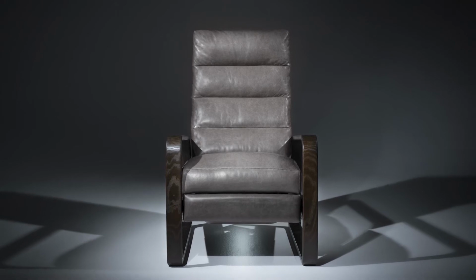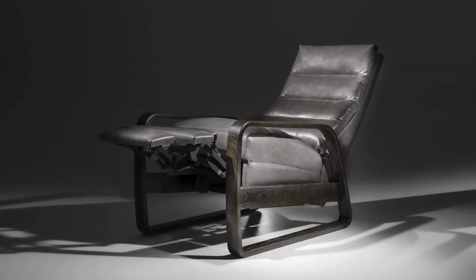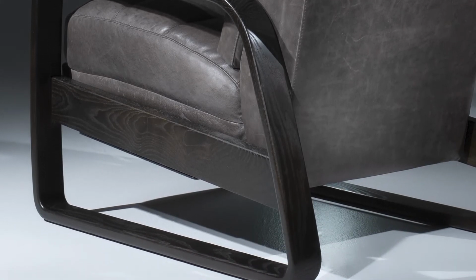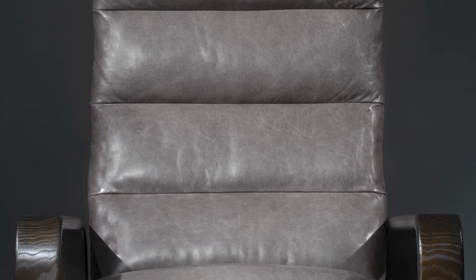The Elton Reinvented recliner, inspired by the shape and ideation of a Norwegian ski sled. The wooden arms of the chair have a soft, geometric shape that appears to almost be gliding across the snow. The seating experience is highlighted by a channeled back and seat and down, which creates a smooth ride.